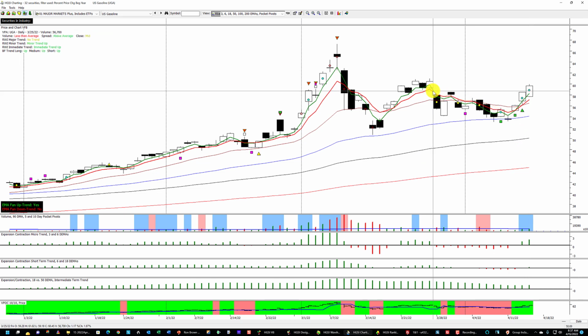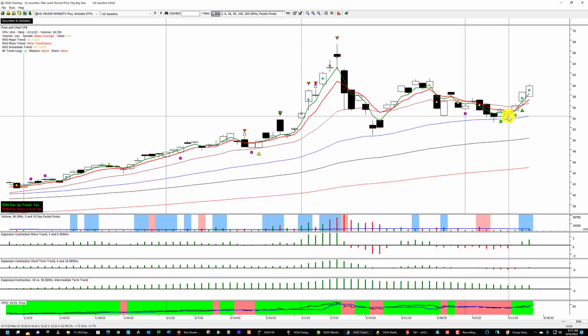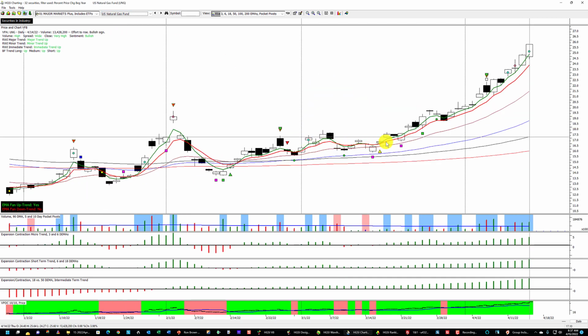You can see the fan is in place, but if you use the 3-6 crossovers, it helps keep you on the correct side of the market. This was going down at this point. You can see it down here in the histogram, and then it reversed right here. Much more short-term trading, though. Once again, I'm going to go back up to natural gas. Look how much smoother it is. Look how much longer the 3 stayed above the 6. You're looking at it in this window right here. It's what's called the micro trend.